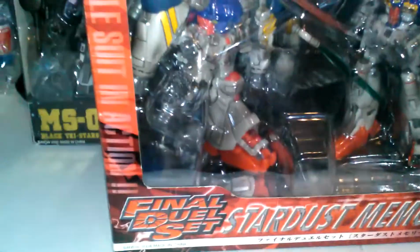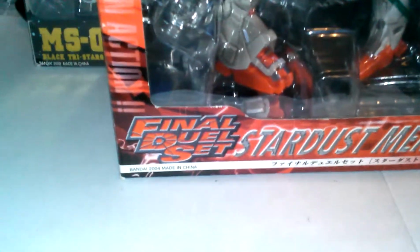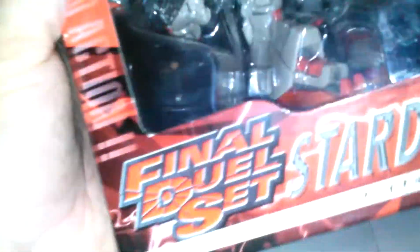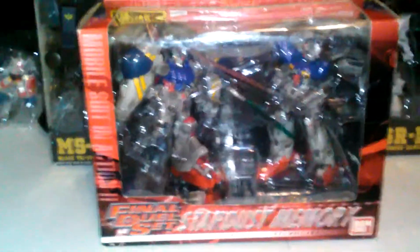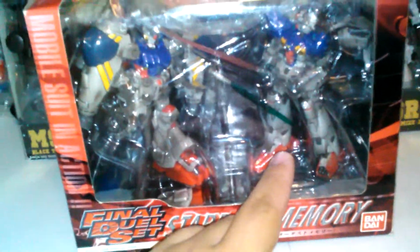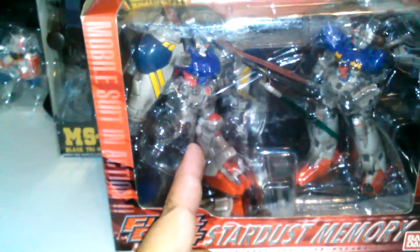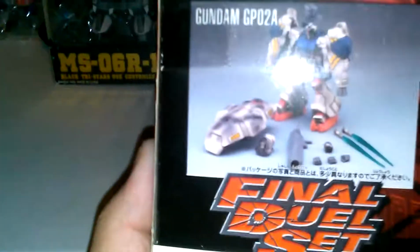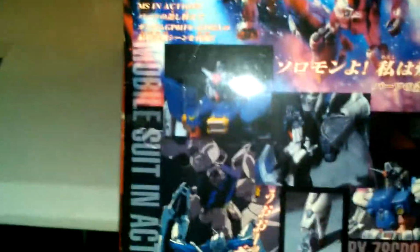Here it is. This is the final duel set for Stardust Memory. I believe Gundam 0083, I want to say. Just a very awesome set. Now, when I saw this on the eBay seller's listing, I wasn't too sure what to think, because in my eyes, I'm like, okay, these guys look way bigger in the picture. He looks like he could be like a 7-inch tall figure, and he could be about the same size. So I wasn't too sure whether or not these were going to scale with the MSIAs I already have. And luckily I did buy it. This was the last one from what I saw he had.